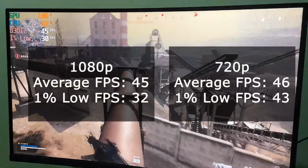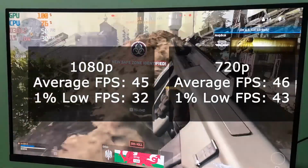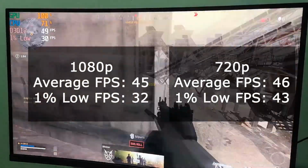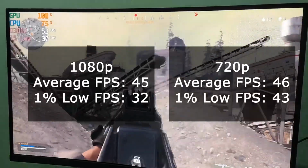Now this is a good example of why 1% low is important, because although you might think that the numbers are almost the same, the 720p having a 1% low of 43 FPS means that your actual FPS in-game is not dropping lower than that, which will result in a much more consistent and better gaming experience.